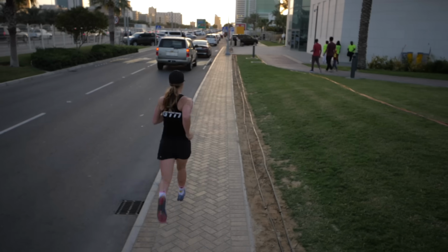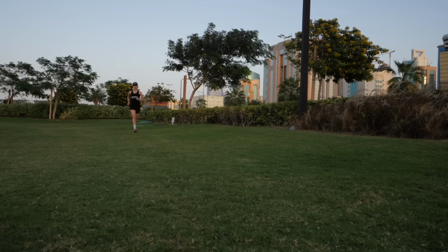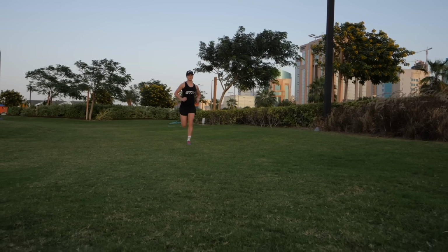Now, the length of these sessions is obviously all relative to what you're training for and your current fitness level. But let's say you are training for a 5 or 10k run race or a sprint or Olympic distance triathlon. Then you might want to do a 15 to 20 minute block of tempo work, obviously sandwiched between a good warm up and cool down.